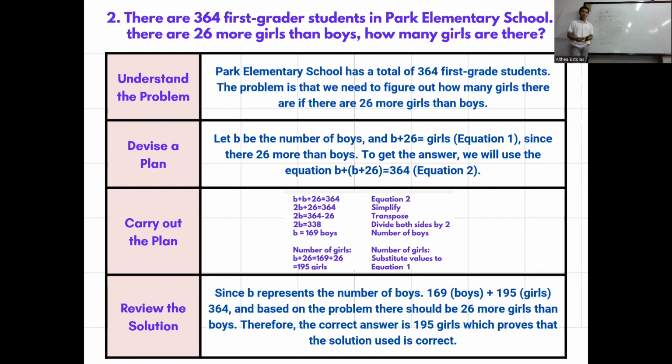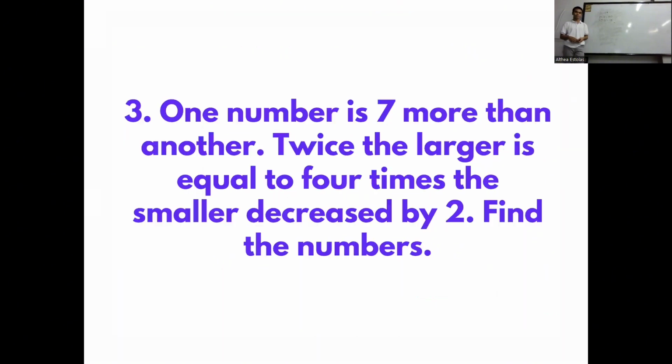As you can see in the presentation, that is the simplified version of our application of Polya's four-step approach in our second problem. You can take a screenshot and then study it at your homes. Are you still there with me? Now, let us proceed to the third problem.